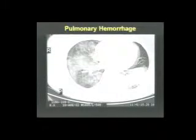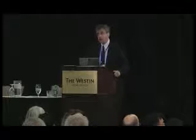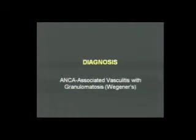This is a CAT scan showing the lung filled with something, and in this case it's blood. We did a kidney biopsy which showed glomerulonephritis, inflammation and some destruction in the kidney. Not good. Even though the kidneys didn't look like they were doing that badly, they were not happy. She was diagnosed with ANCA-associated vasculitis with granulomatosis, or Wegener's. There are whole issues with the name, but we can get to that another time.